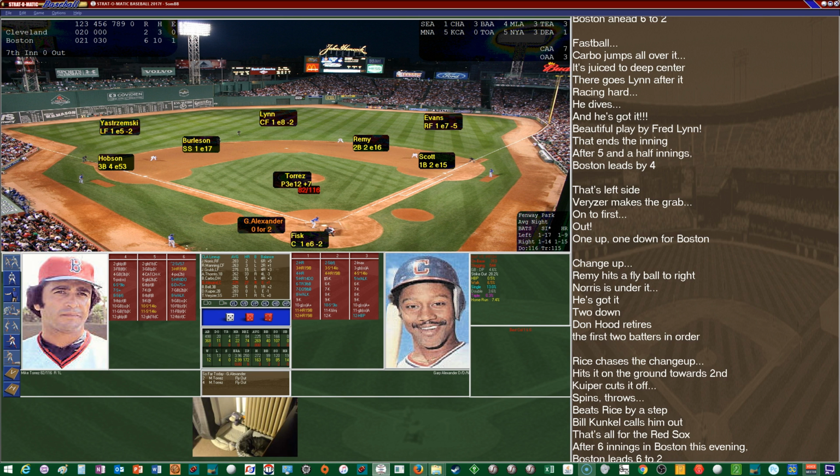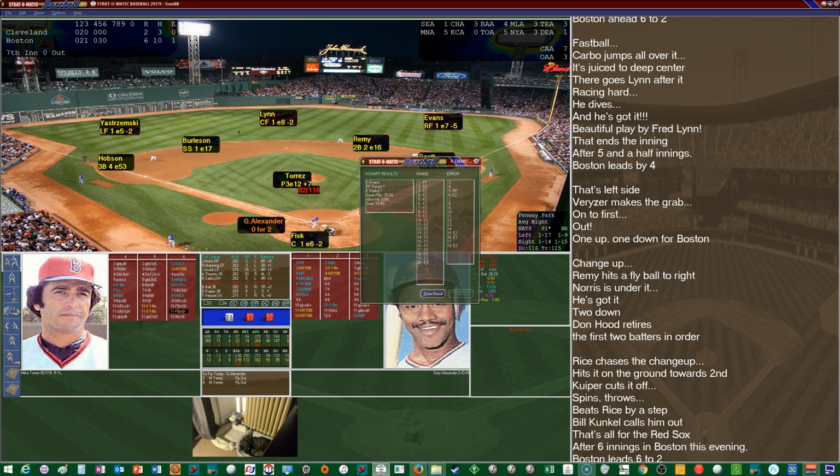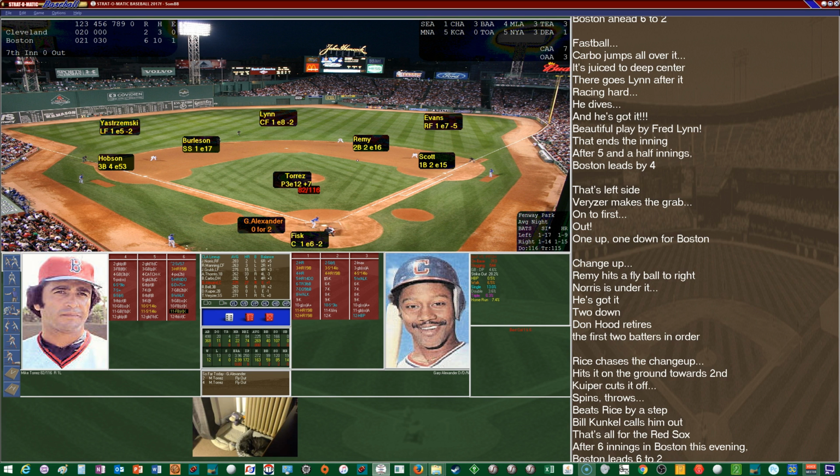So Alexander up now. He's flown out twice today. And it's going to be a range check on Evans. He'll get there and make the play for out number 1. So 1 gone in the Cleveland 7th.